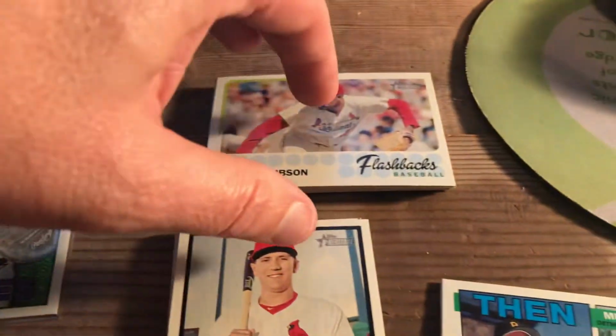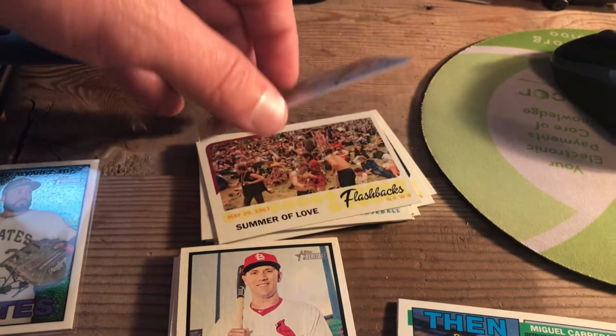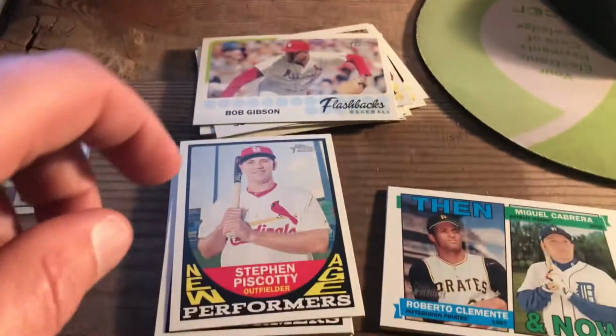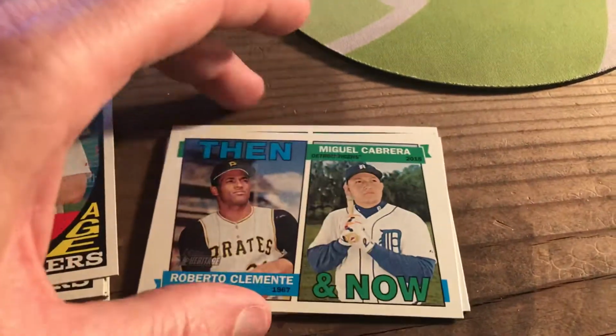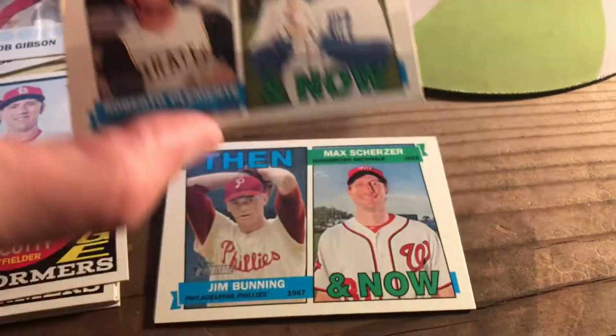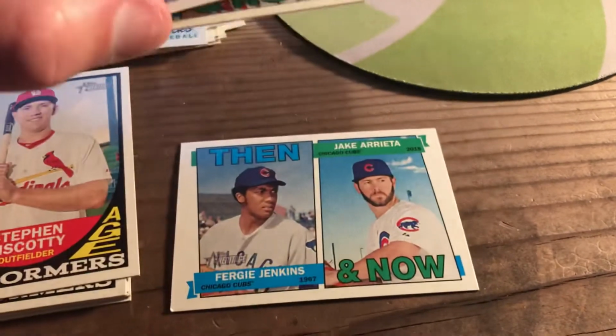There were a lot of the Flashbacks in here. Quite a few. I didn't really look to see how many were in this set, but they're there. The New Age Performers, and then the Then and Now. So check out that card, Clemente and Cabrera. Then you've got Scherzer, Jim Bunning, and the last one is Jenkins and Arrieta. But that's kind of where I'm at right now.